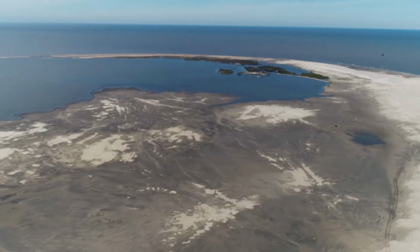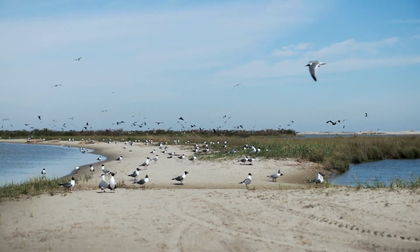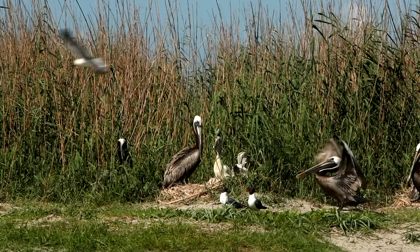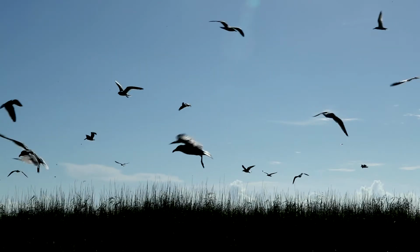This ties directly back to the mission of the Fish and Wildlife Service, which is conserving our nation's fish, wildlife, and plant species and their habitats for the continuing benefit of the American people.